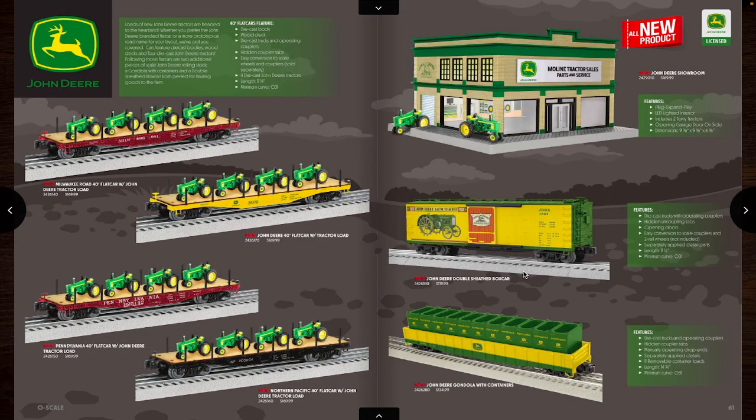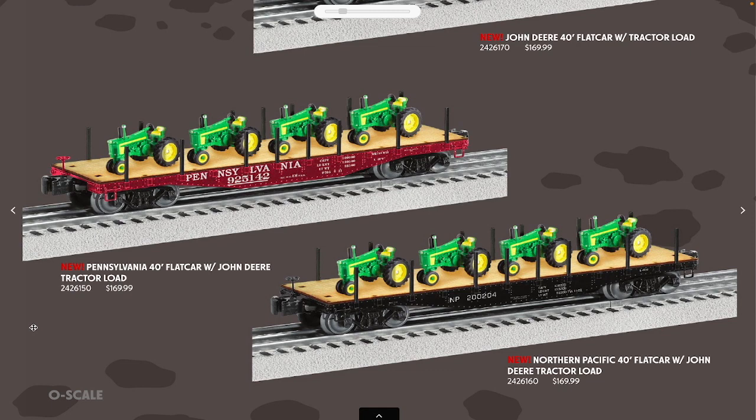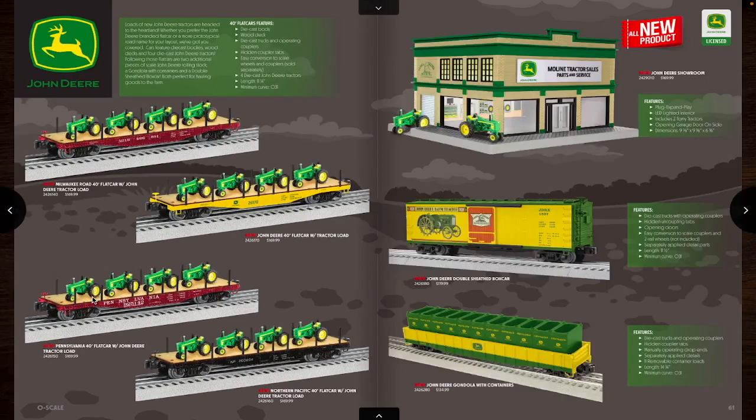And then John Deere. There isn't really a lot of new stuff in this catalog, and Lionel only put new stuff in this catalog. And in this case, some new stuff for John Deere. I'm actually quite liking the double-sheathed boxcar, and also the flatbeds. Lately, I've been trying to put interesting loads on my United States military flat car, and I've kind of run out of ideas. I've been putting a Mustang, a bunch of different things onto it, and it's just kind of getting a little boring. I don't really have anything else that is scale size, so these flat cars with the John Deere tractors on them for, ouch, $170 a piece. I may reconsider my wanting of it, after seeing the price tag. But it's actually quite an interesting load.